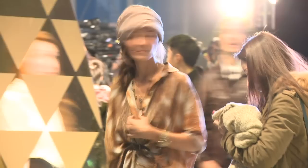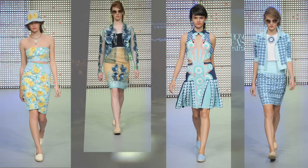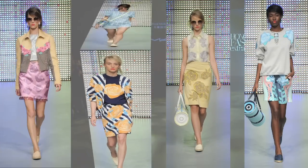Breaking into Asia, which has been fantastic, and I've had a very positive response from there, which is something that I'm very keen to build on. This year's Hong Kong Fashion Extravaganza will feature Holly's Spring-Summer 2013 collection.